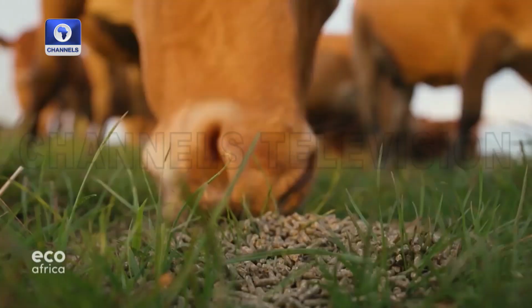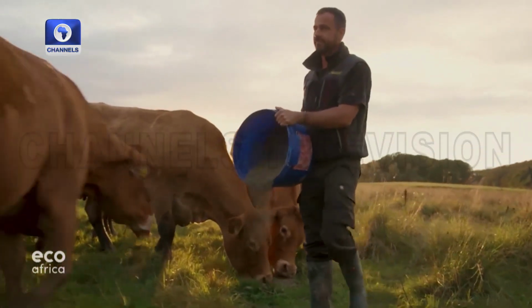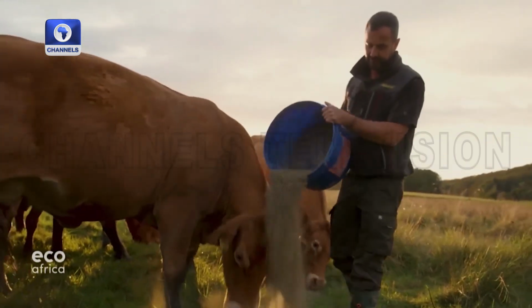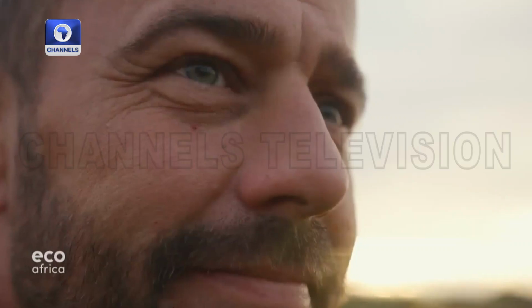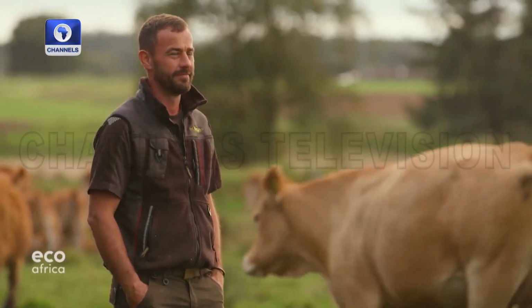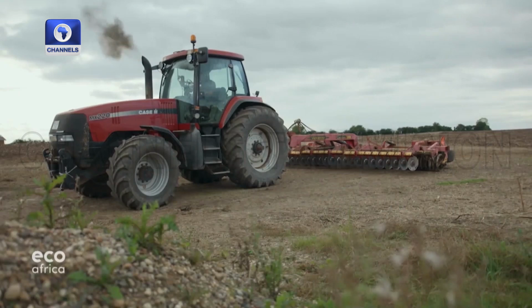In Mikkelsen's mind, Denmark's farmers are to blame. The small country, with just under 6 million inhabitants, is home to twice as many cows and pigs. And many farmers use fertilizers on their fields that eventually end up in the sea.